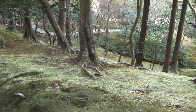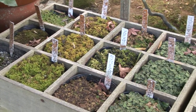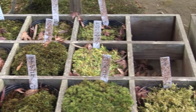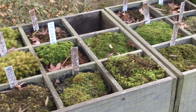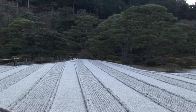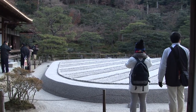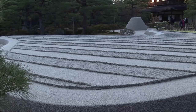A variety of different moss cover most of the ground surface here, providing different shades and colors, and they like to display it with labels to let you know what varieties are found in the garden. These boxes display 48 different types. And notice the carefully tended sand garden. This is an example of that kare sansui style that we saw with the pebble garden back at Tofukuji at the Abbot's Hall.